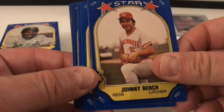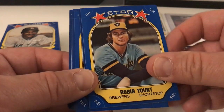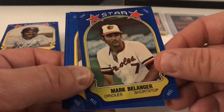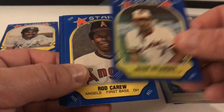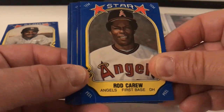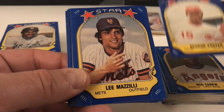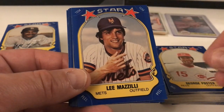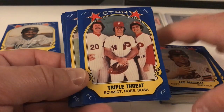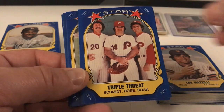Johnny Bench, Robin Yount, Mark Bellinger, Rod Carew, George Foster, Lee Mazzilli, Triple Threat, Mike Schmidt, Pete Rose, Larry Bowa.